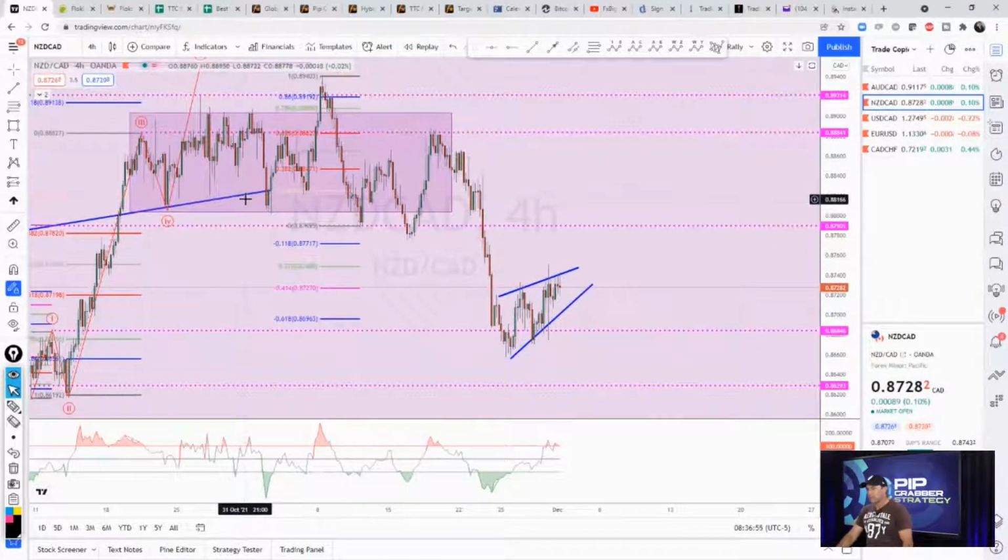Now you're thinking, Big Dog, you just went ahead and bought on the Aussie CAD. Well, they set up differently. You see, Aussie CAD was at support. New Zealand is at resistance. And we've got this bearish flag, or at least this rising wedge. So it makes sense for me to want to go ahead and sell New Zealand CAD. So I'm going to go ahead and sell New Zealand CAD right here.